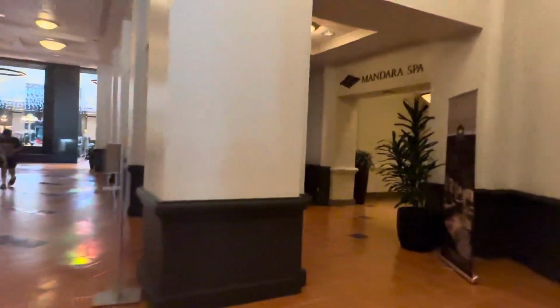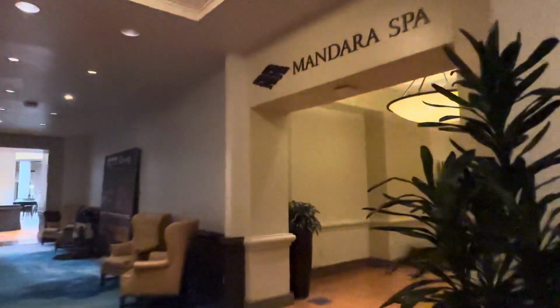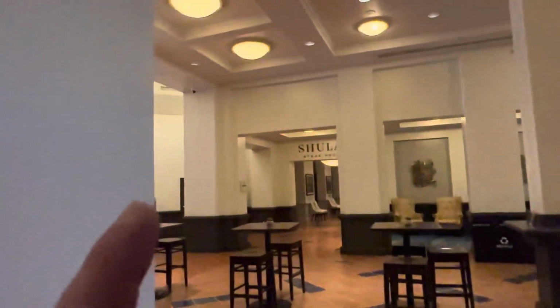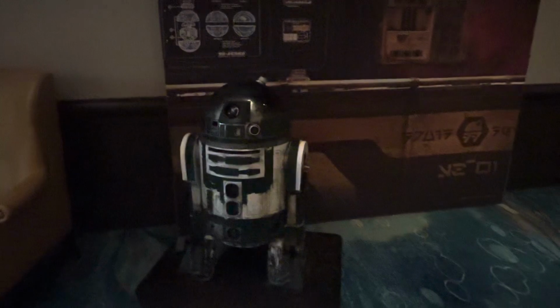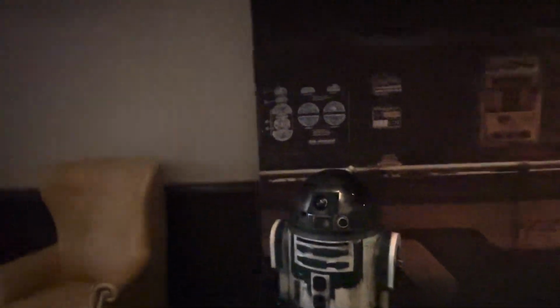So here's the spa if you want to do a spa. And then they do have the steakhouse, Sulu Steakhouse over there if you want steak. And I do like that R2-D2 photo opportunity with the background.